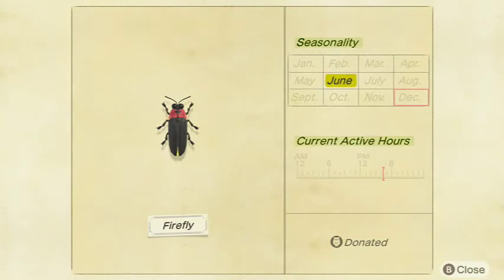Next up is going to be the firefly. Now, the big kicker on this one is it's only available very rarely. You can find this very late at night, just flying around the island. They're very common when they are available. 300 bells from 7 p.m. to 4 a.m., so pretty much in your night hours.